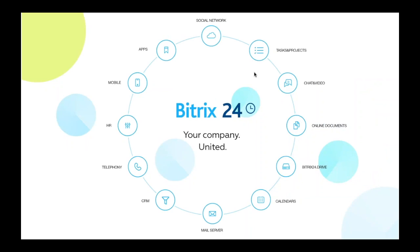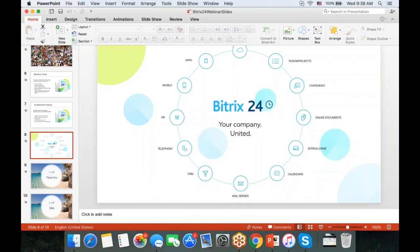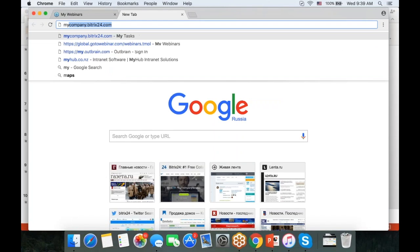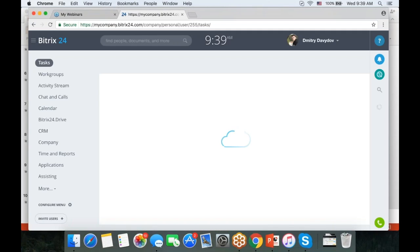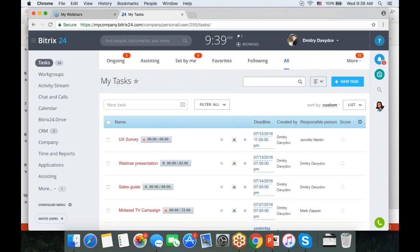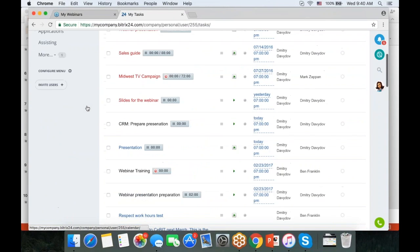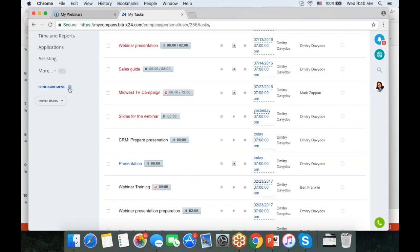Bitrix24 has over 35 tools in total, but for this presentation, I will be talking strictly about task and project management. And let me get inside my demo portal so that I can show you how it works. So the first thing I want to do is show you how to customize your Bitrix24 account.